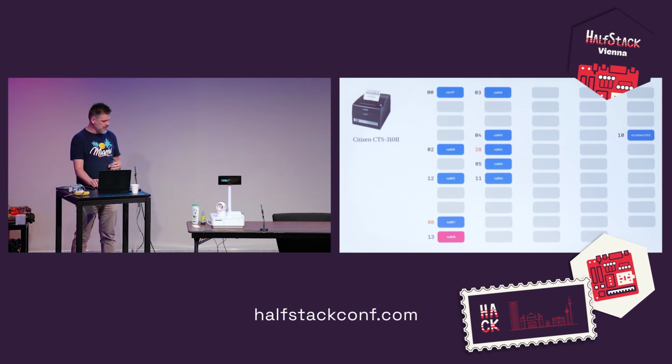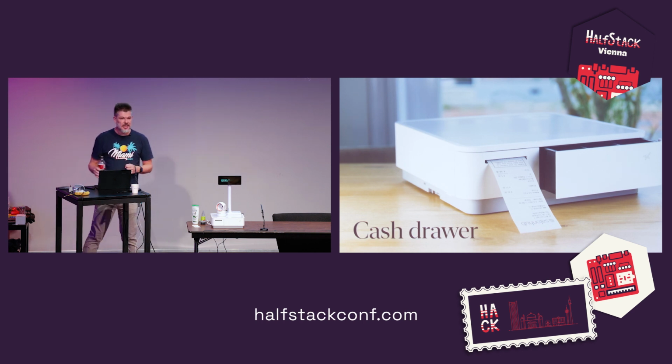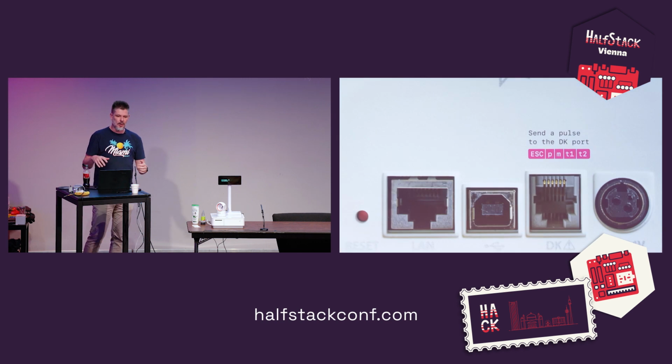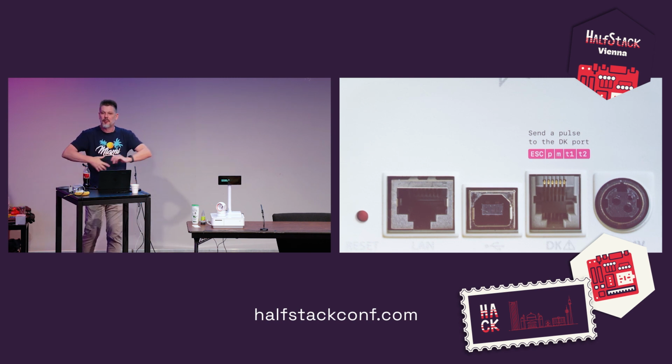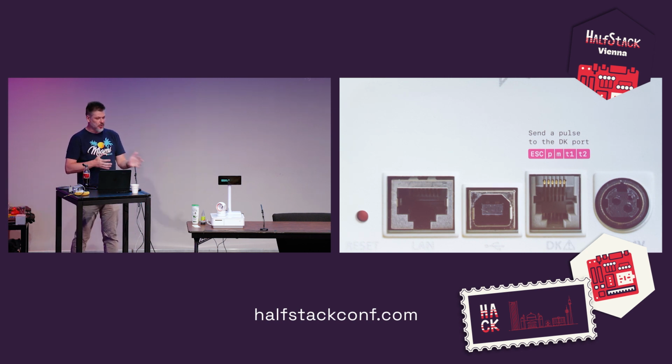So, a little bit about cash drawers. As you can see with this model, there's an integrated cash drawer. So, how do we open the cash drawer? Well, all receipt printers have a DK port, and you connect the cash drawer to that port, and you can tell the printer to send a pulse to that port that activates the solenoid in the cash drawer, and it just opens it. With the combined printer and cash drawer, it works the same way, it's just internally connected. So the cash drawer isn't really a different device, it's just a function of the receipt printer.